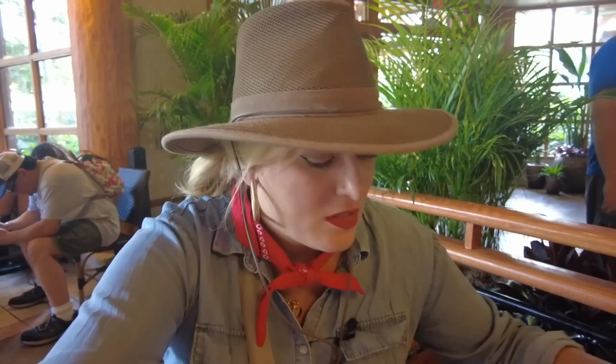Let's try the rice and beans now. Here's the rice. Pretty standard, not super cilantro-y. If you're against cilantro, I mean, it might still taste like it, but it's not overwhelmingly cilantro-y like Chipotle's.